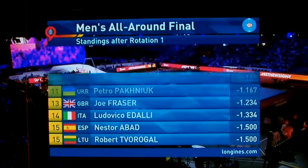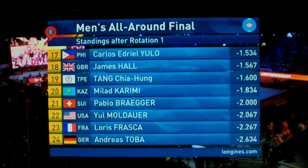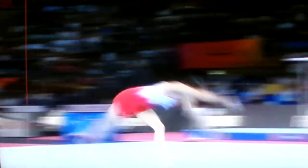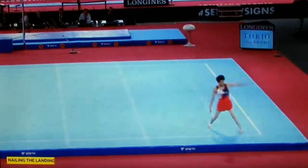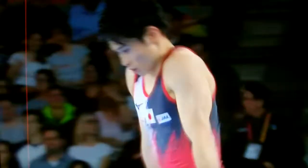Well, these lads absolutely mean business, Beth. It was a phenomenal first piece of apparatus. It's always a bit of a spectacle to start on floor, but it's a story of nailed landings here. Yeah, definitely. I think the lads are really setting the tone for this competition. It is going to come down to every single tenth.